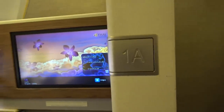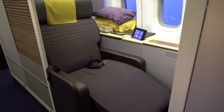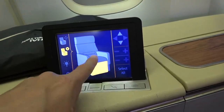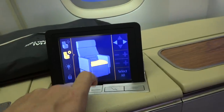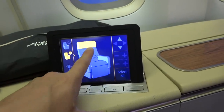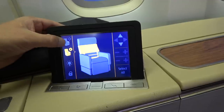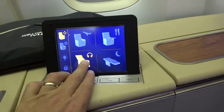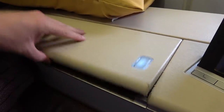These Thai first class seats are really great. They're super comfortable, nice and wide, and endlessly adjustable. The controls are easy to manage, with both one-touch preset modes and a touchscreen that allows you to control individual seat elements. As expected, the seats are fully powered and have various storage options.